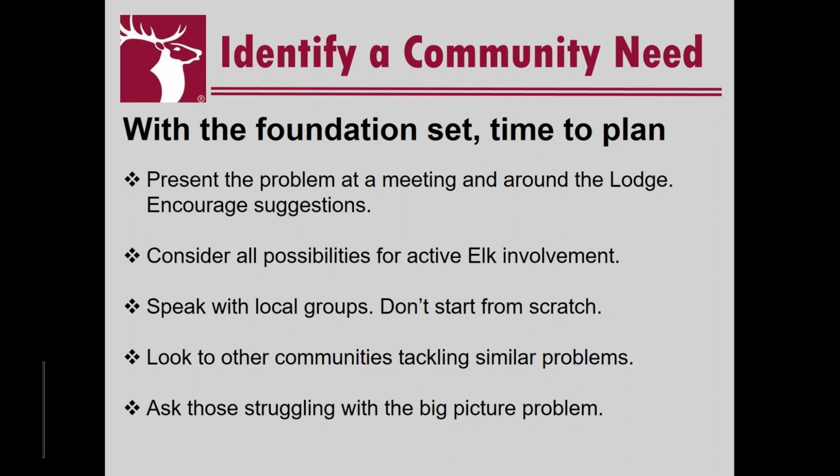And what that means is when you speak with local groups and they have an awesome program already, you don't want to duplicate that program for that exact same set of kids or that exact same target population in need.